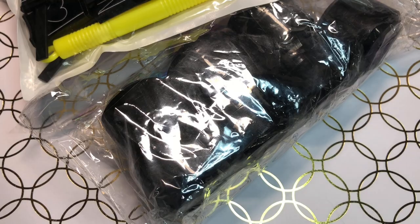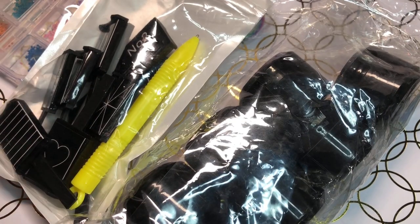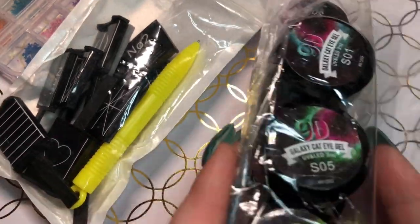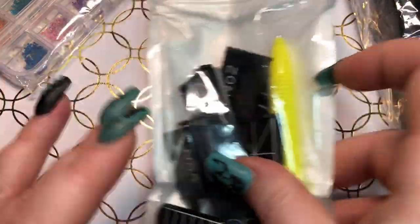So I paid $27.59 for everything you see here, and I ordered it from the Art Lalic official store. Okay, so these are my 9D polishes, so we'll take a look at those in a second.